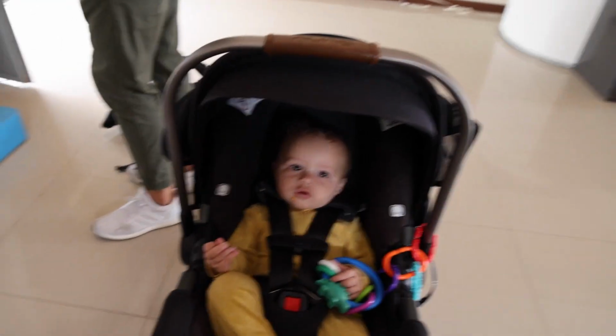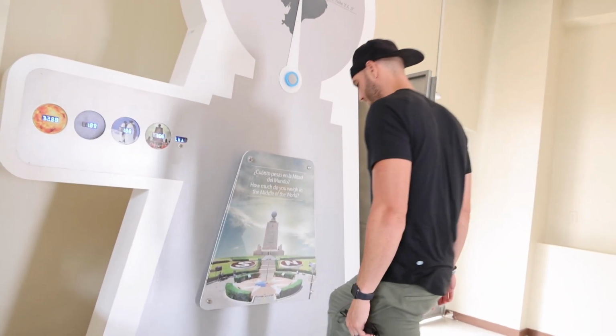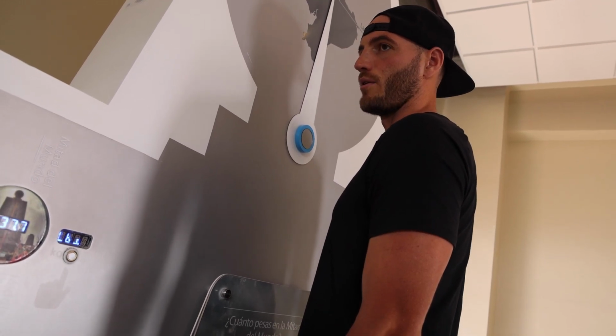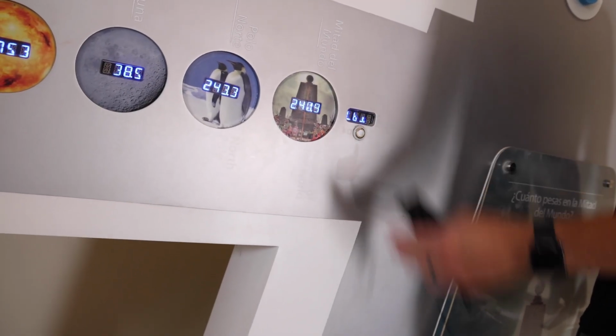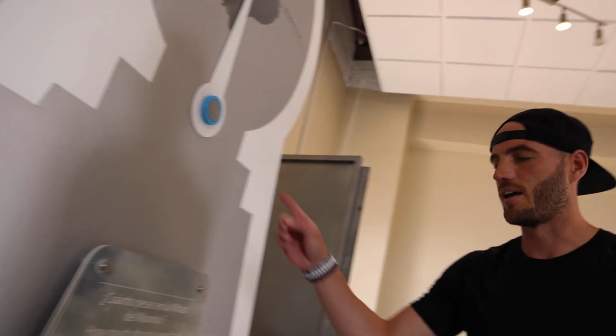Lennon, are you blown away by this room right now? Go ahead. How much do you weigh in the middle of the world? Apparently, in the middle of the earth, you're supposed to weigh about 2 pounds less than what you normally do. So you're like 238. This is saying I'm like 20 more pounds than I really am, so I don't buy it.